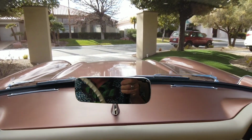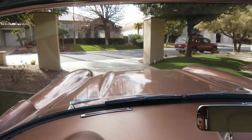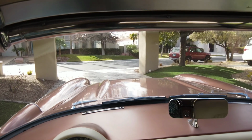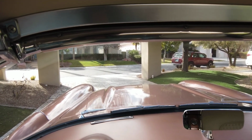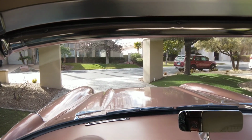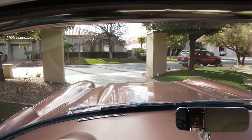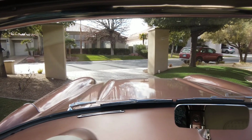If you're over 6 foot, which I am, and you try to get into a 1957 Corvette, you gotta know it's a trick. So let's spin this thing out. You can see it starts right up. Really easy, actually.